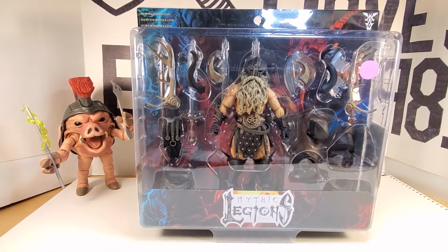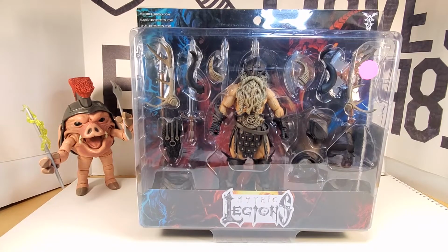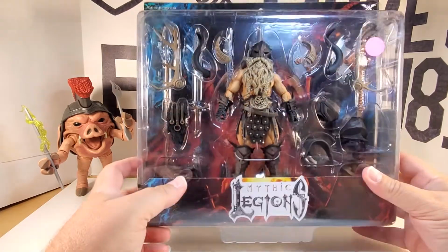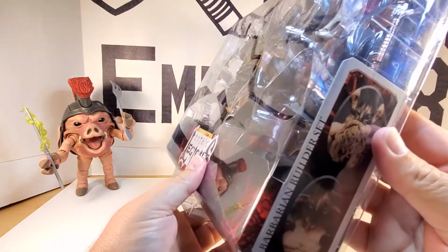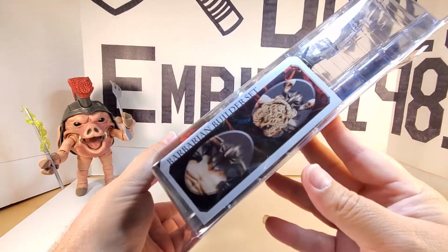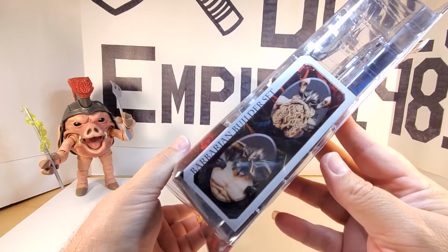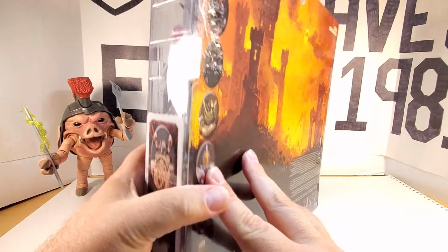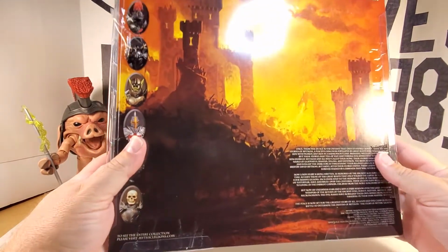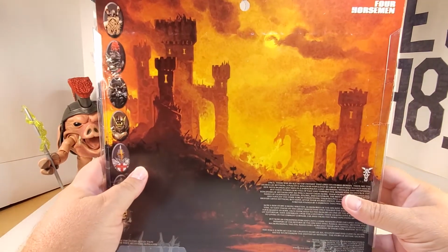Oh, shit. Get ready, everybody. This one's gonna take a while. This beautiful looking dude right here. See him in the package here. There's the side. It's Barbarian Builder Set. This is gonna be fun. We'll go through everything that's got in it. It's by Four Horsemen.